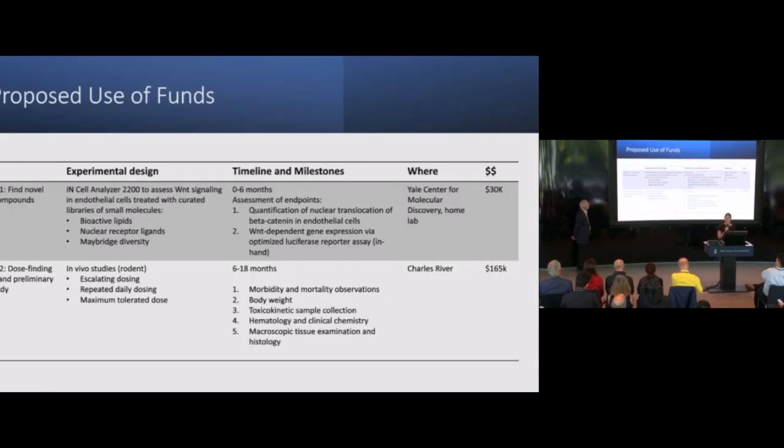And basically what I would like to do is develop an endothelial-specific Wnt inhibitor by doing a high-throughput microscopic screen in endothelial cells using several curated small molecule libraries which have been selected based on the mechanism of action of the current inhibitor, and then eventually take those leads into our validated mouse models and do comparative efficacy studies based on current standards of care.